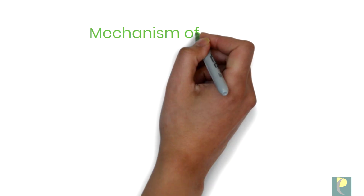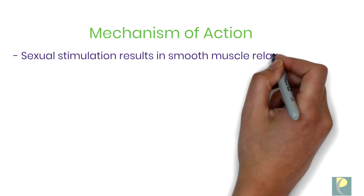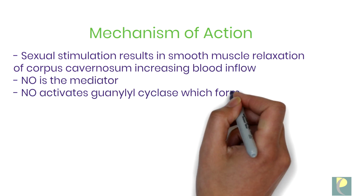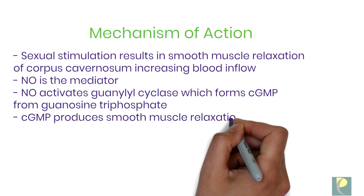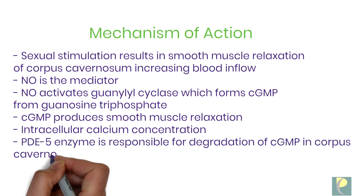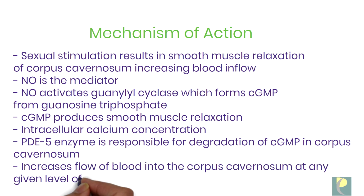The mechanism of action of these drugs. So what happens in sexual stimulation? There is smooth muscle relaxation of the corpus cavernosum, increasing the inflow of blood. The mediator of this response is nitric oxide. Nitric oxide activates guanylyl cyclase, which forms cyclic guanosine monophosphate from guanosine triphosphate. Cyclic guanosine monophosphate produces smooth muscle relaxation through a reduction in the intracellular calcium concentration.